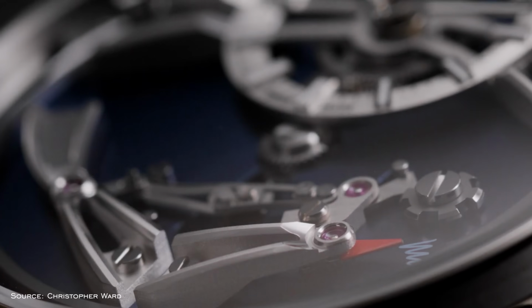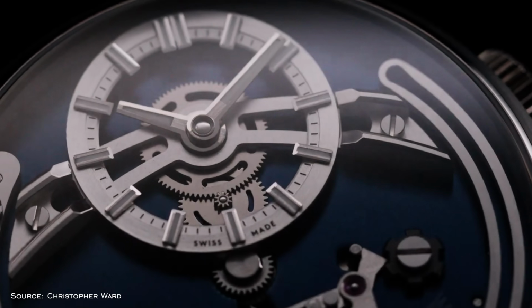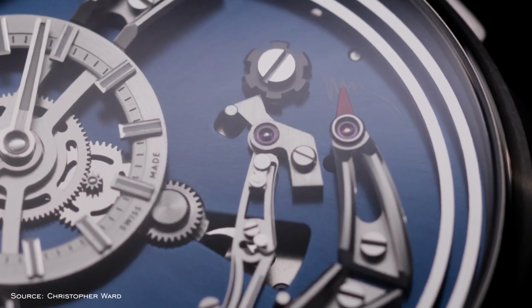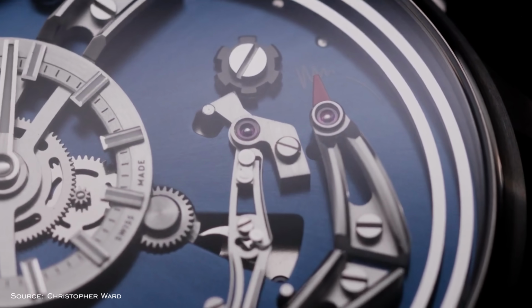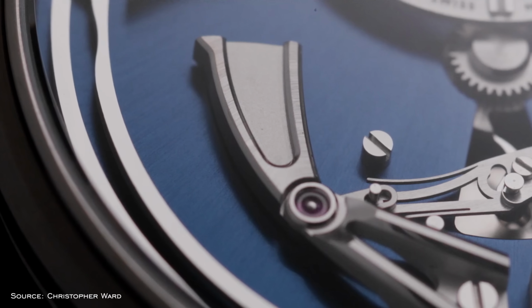And then looking beyond its complication capabilities, the watch also looks incredibly well finished for both its price point and for Christopher Ward as a brand, with the hammer and other visible caliber elements looking nice in the process, almost floating over the Azzurro blue sunray style texture beneath.